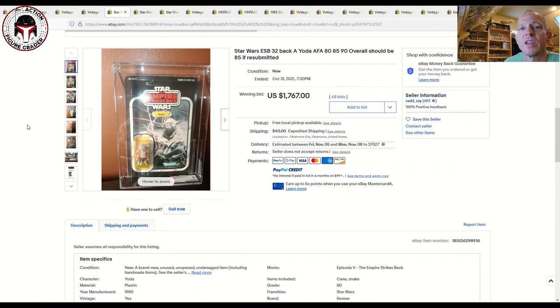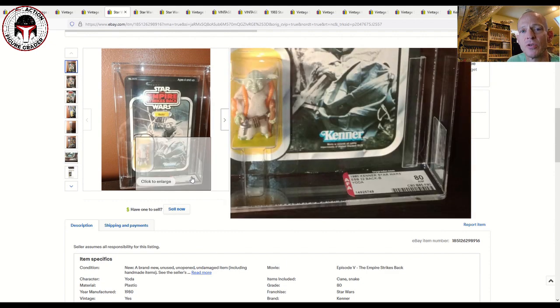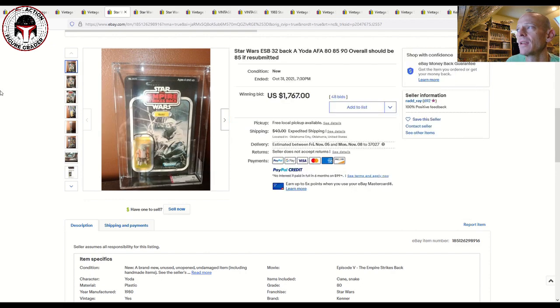Another head scratcher that was on the upper end of the scale. I have no idea why this one sold so high. This was a 32-back. It's labeled as a 32-back A, but it's really a 32-back B, which is the debut card for Yoda. Overall 80. So the card got an 80, the blister 85, figure 90. And the sales price was $1,767. So I don't know what's going on or why that Yoda sold as high as it did.